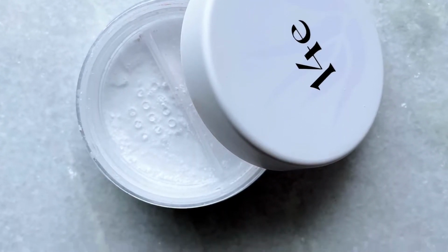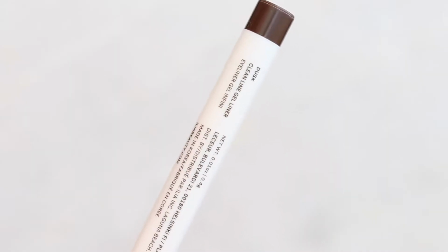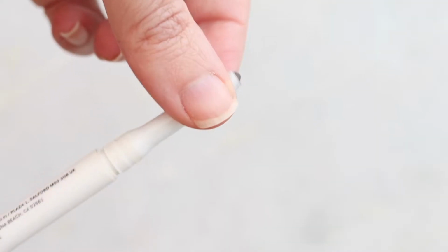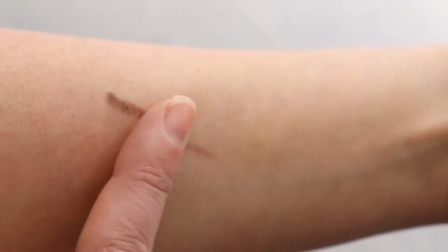It's one of the best out there for me. Which brings me to the eyeliners and the eyeshadows. I kept it real simple. I have my Ilia gel liner, which I have been using on repeat. I also really love the jojoba, Air Perez jojoba eye pencil. I still love that. It's a little bit creamier than this, but this is also one of my new favorites. And then I have their liquid liner as well, the Ilia liquid liner. It's more like a marker. It's pretty easy to go on.